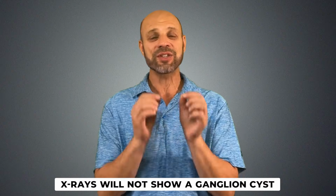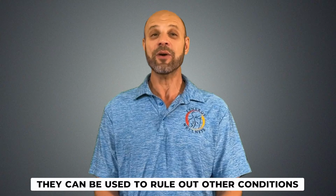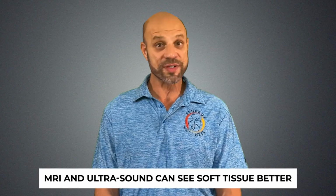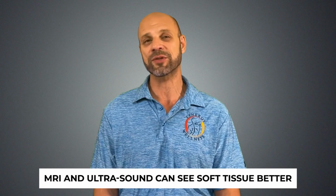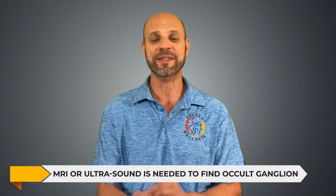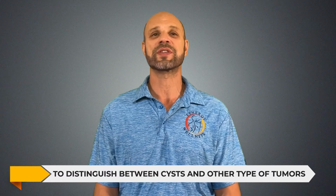X-rays will not show a ganglion cyst. They can, however, be used to rule out other conditions like arthritis of the hand or wrist, or worse, a bone tumor. MRIs and ultrasounds can see soft tissue better, so if you want to find a ganglion cyst, you'd be better off doing an MRI scan or an ultrasound rather than an X-ray. Sometimes an MRI or ultrasound is needed to find an occult ganglion, and remember, that's the ganglion cyst that's underneath the skin and not visible. Or you may need it to distinguish the cyst from other types of tumors. However, further imaging is often not necessary prior to treatment.